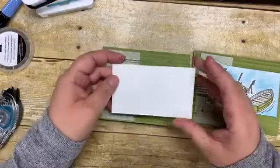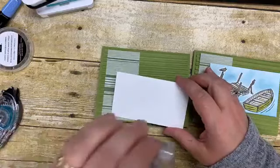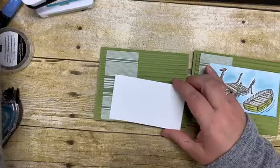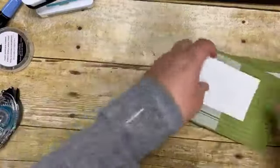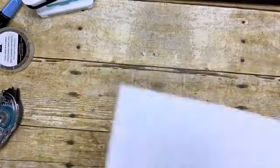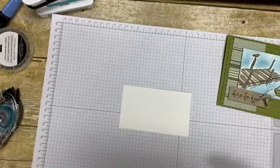I literally just kind of put the stamps, when they're clean, onto my grid paper and measure them, and then cut the piece accordingly. That's all I do. So I need to bring my grid paper back in because I think I have to stamp off on this one just a little bit.